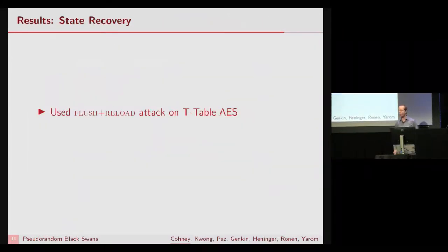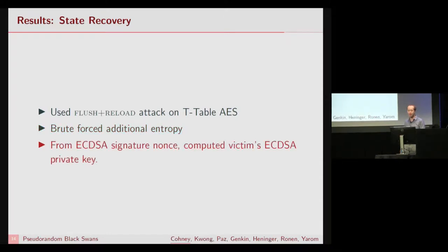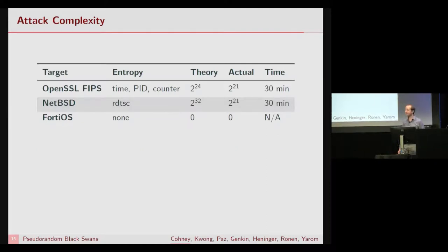How did this process work out? Well, we used Flush+Reload to attack the T-table AES implementations used across the various libraries. We brute forced any additional entropy that was used, so a number of them didn't use sufficient additional entropy to keep them safe. And then from the ECDSA signature nonce, we computed the victim's ECDSA private key, gaining access to impersonate them in any future connections. The complexity of this attack was totally reasonable with the parameters chosen by the various implementations. At a maximum, it took us 30 minutes to brute force through the entropy.